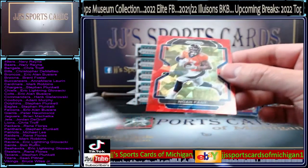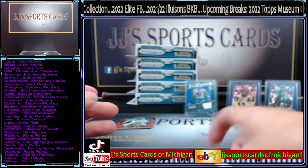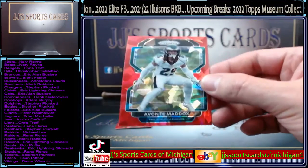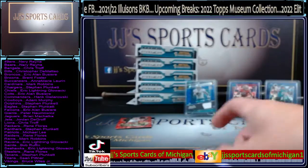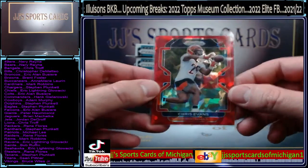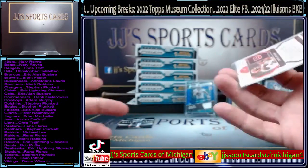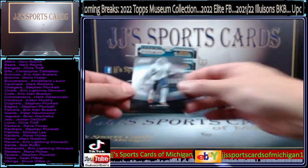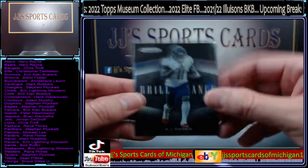Noah Fant. Broncos. Avante Maddox. Eagles. Chris Evans to the Bengals. Chris Evans, rookie. And a Brilliance, A.J. Brown to the Titans. Box one.